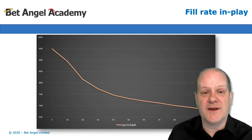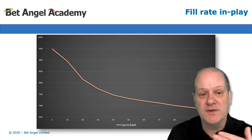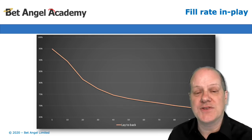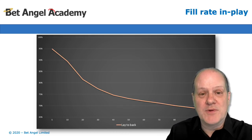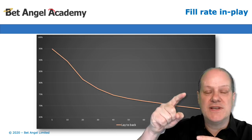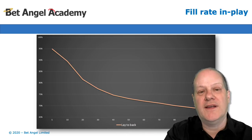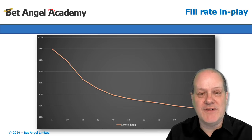So on this particular chart, at the bottom, we've got the number of ticks that you're offsetting in play when you're doing a lay to back. And then you can see on the y-axis, we've got the percentage chance of that getting matched in play. So if you do a small number of ticks, you will get matched very, very frequently. And as you increase the number of ticks, what you'll find is that basically gradually declines over time. So 5 ticks, 10, 15, 20, 25, and basically it declines away into non-existence eventually.